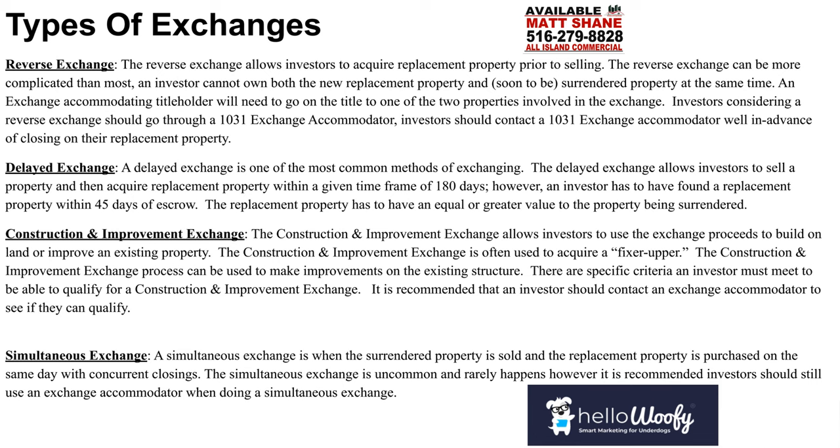Construction and improvement exchange. The construction and improvement exchange allows investors to use the exchange proceeds to build on land or improve an existing property. The construction and improvement exchange is often used to acquire a fixer-upper. The process can be used to make improvements on the existing structure. There are specific criteria an investor must meet to be able to qualify for a construction and improvement exchange. It is recommended that an investor contact an exchange accommodator to see if they can qualify.